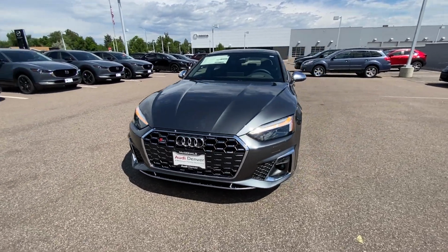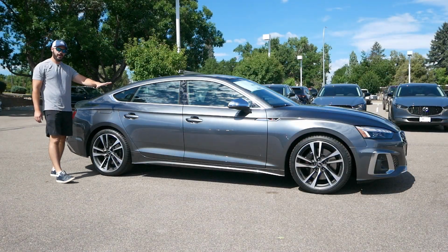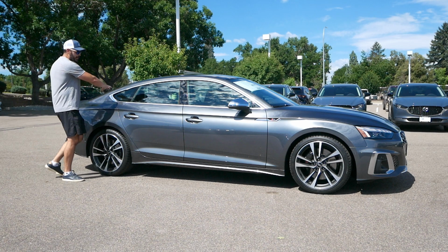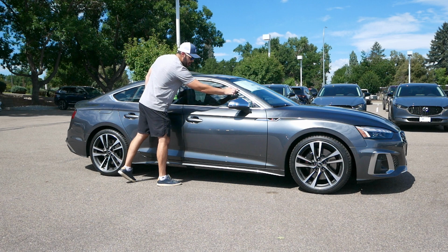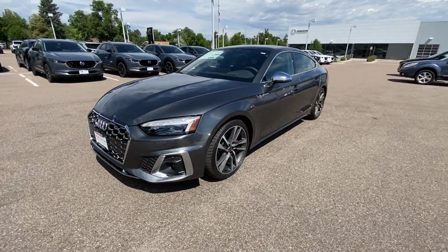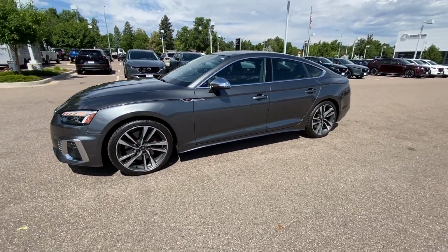Coming around to the beautiful side view of the S5, in this case Sportback, you can see the sloping roofline that we have here, and I do love the small creases that we have going all along the A-pillar into this roofline, and then fading right here in the deck.